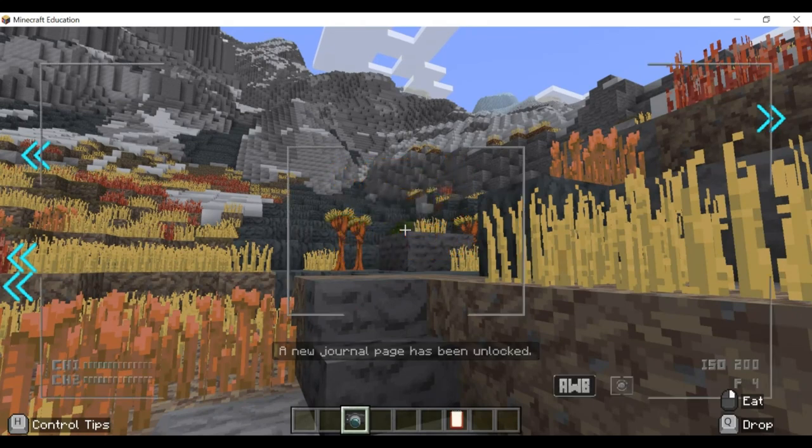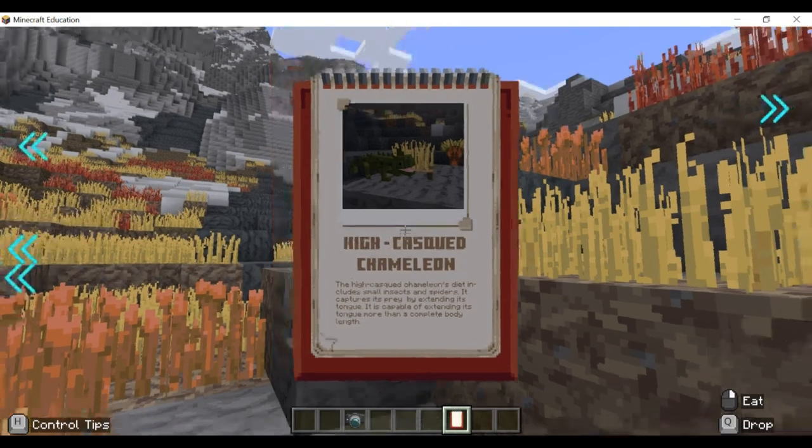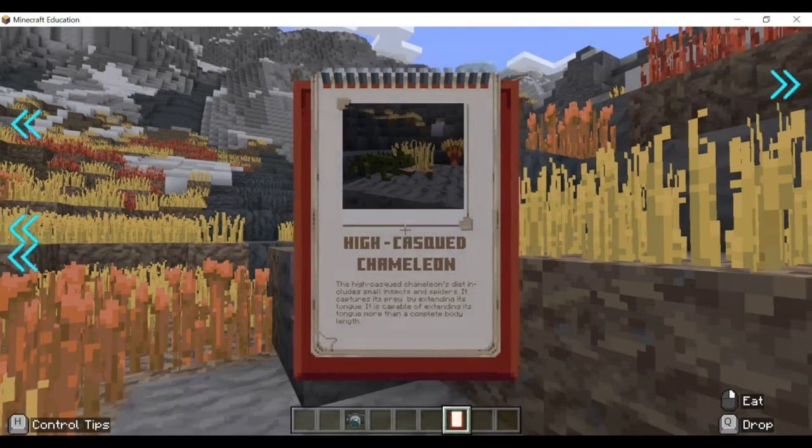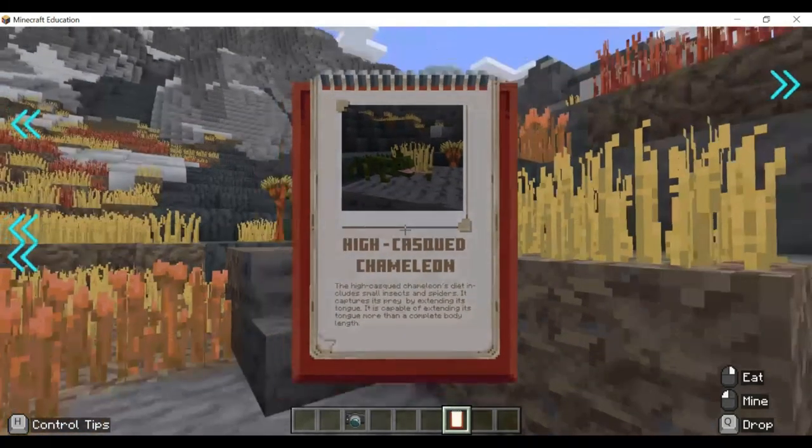A new journal page has been unlocked. So in my hotbar, I'm going to select that journal. And here, yes, we've got high-cast chameleon. The high-cast chameleon's diet includes small insects and spiders. It captures its prey by extending its tongue. It's capable of extending its tongue more than a complete body length. Brilliant. So we've learned all about this amazing creature today, haven't we?